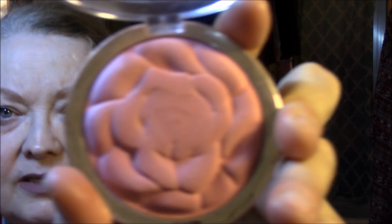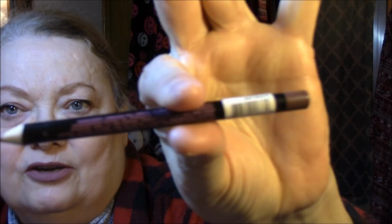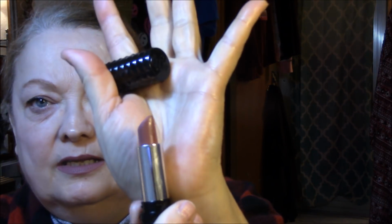So, my Better Than Sex mascara is still going strong. My Milani blush in Tea Rose, my Clean Color lip liner in Mauve, and my Kat Von D in Lovecraft. I don't know if I'm making a whole lot of a dent in that. I think I am. It looks a little different from when I started, I think.